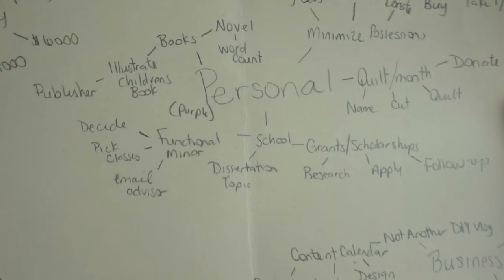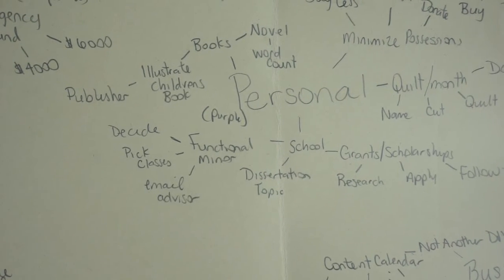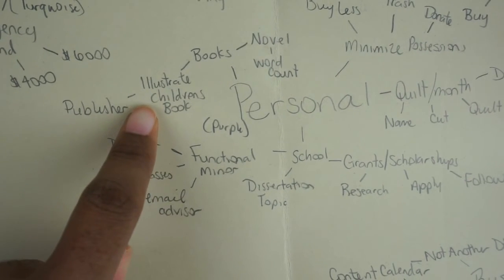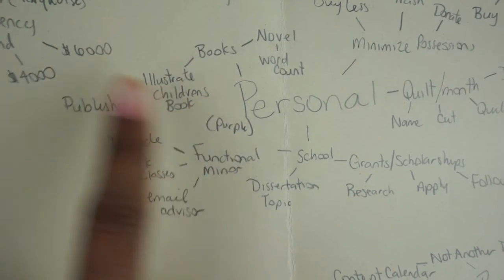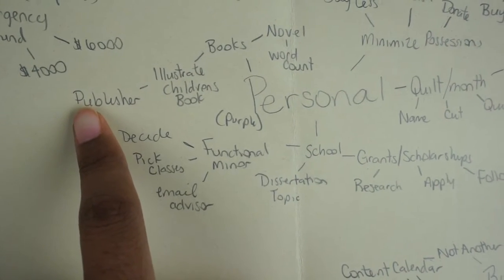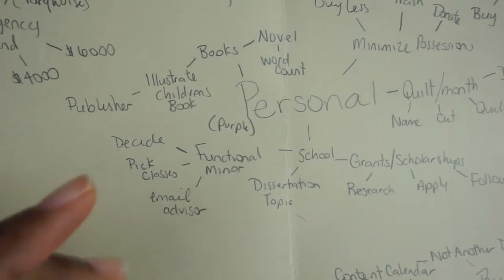I do have a couple of books that I have been toying with writing, and they are fiction books. So one of them is a children's book that I wrote when I was in like middle school, y'all. So I want to get that illustrated, and then I want to find a publisher for that book. This is just for the fun of it. It's not something that I think I'm going to be making $1 million off of. Now, if I do make $1 million, yippee. If I don't, I'm not going to be sad about it.